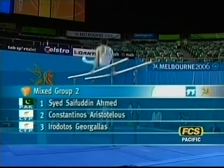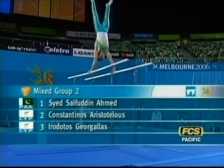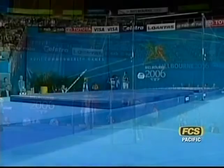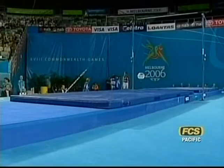We have 30 seconds of warm-up remaining, 30 seconds. And ladies and gentlemen, can we remind you please that during the competition there is to be no use of flash photography.